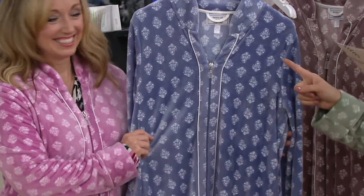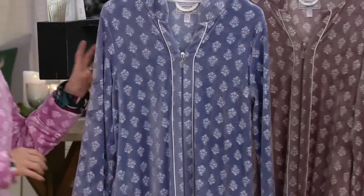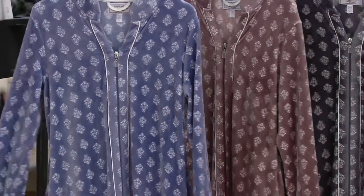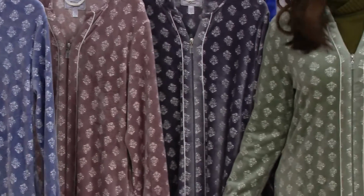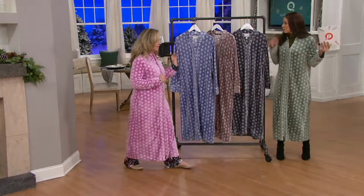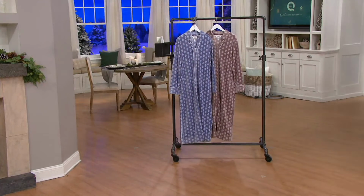True. Michelle is in the mauve, by the way. That's that pink tone. This is the Perry. We also have mocha, the charcoal, and we have the dusty mint. Let's walk over to our girls a little bit to talk about these and have some fun with these robes. Remember that they do have the pockets built in.